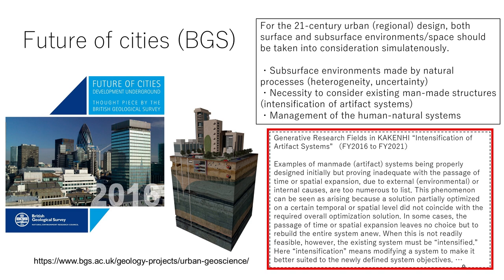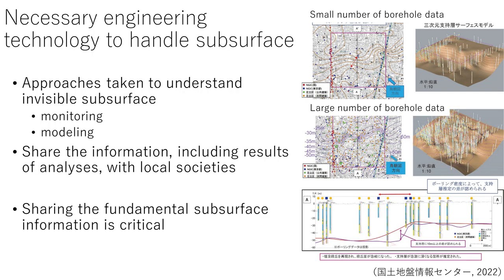And of course, if we can completely modify the entire system, that may be good. But then oftentimes we can't do that, and therefore the existing systems must be intensified. So here, intensification means modifying the system to make it better. And so from this perspective, we have to think about the subsurface, or our cities and societies and others. So from here, we'll talk about the engineering technology that we need to deal with these invisible things. It's not really something that we can see, so what kinds of approaches can we take?